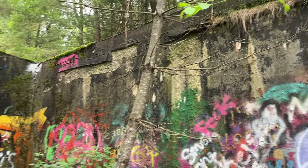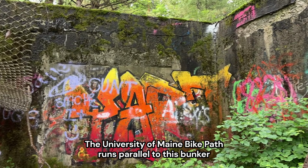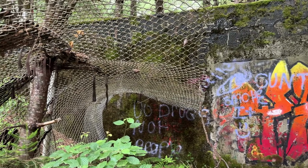We're actually not too far from a rail trail, so as you're walking the rail trail, you might catch a glimpse of this thing deep in the woods here in Old Town. But again, super cool piece of history.